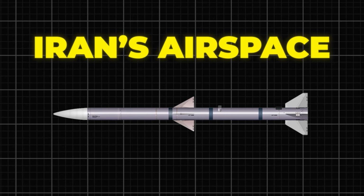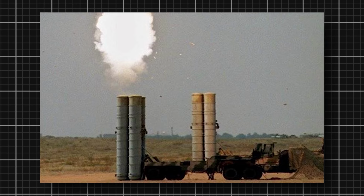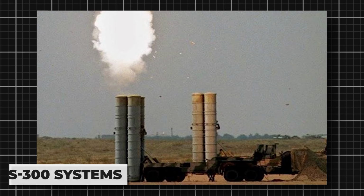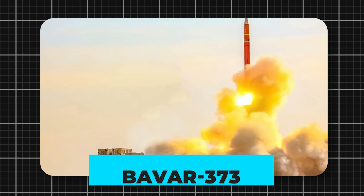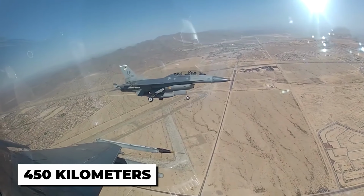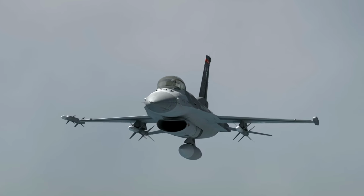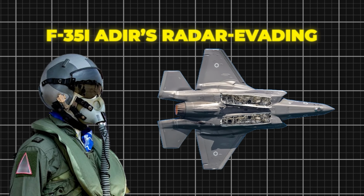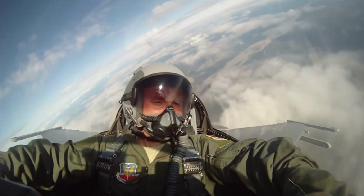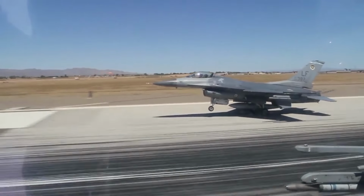Iran's airspace is among the most heavily defended in the region. Over the years, Iran invested billions in Russian-made S-300 systems and its own Bavar 373, a surface-to-air missile platform with an effective range of up to 450 kilometers. These systems are designed to track and intercept modern aircraft at long distances, making any direct assault a daunting prospect. Yet, during Operation Rising Lion, the F-35 Adir's radar-evading design made it exceptionally difficult for these defenses to track, even as the jets operated deep within Iranian territory.